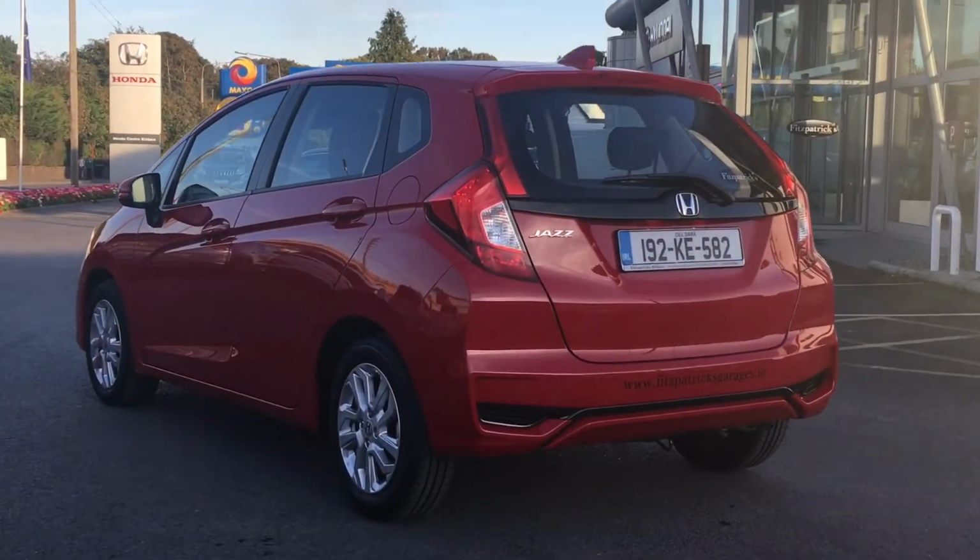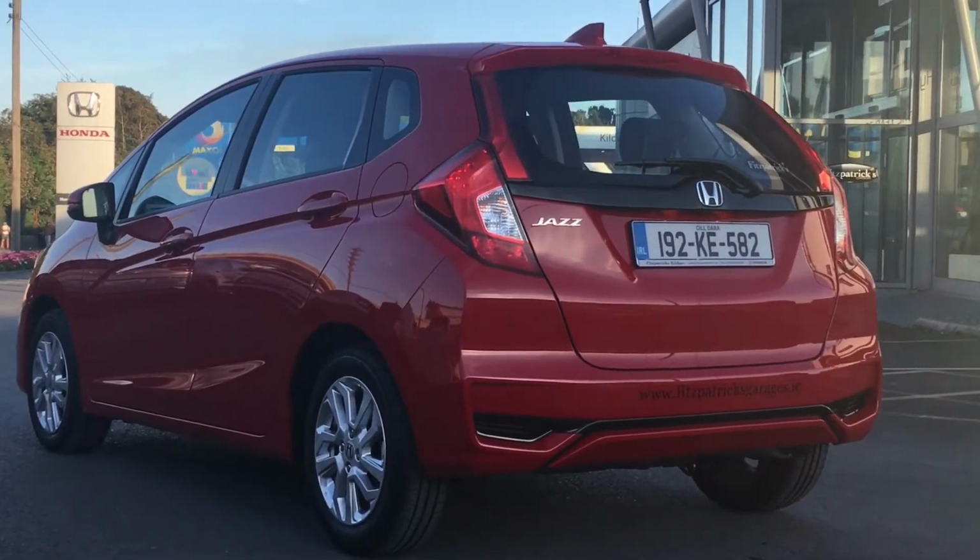But some of the features on this car that are really cool are on the inside, so we're going to have a look around that in a little while. So let's go for a drive in the car. Genuinely, and I'm not trying to say this because I know I am trying to sell the car, but I believe this. I think these are great cars to drive.